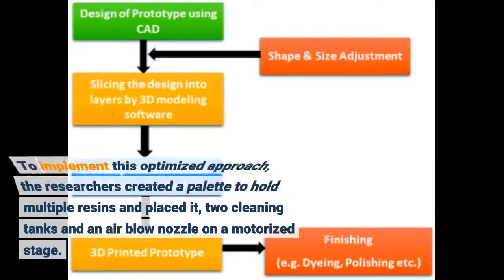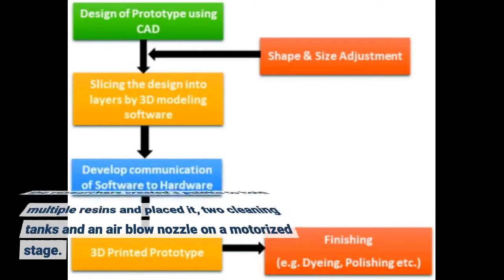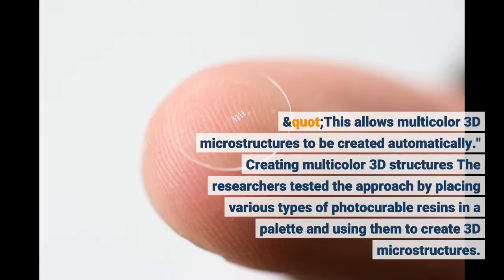To implement this optimized approach, the researchers created a pallet to hold multiple resins and placed it, two cleaning tanks and an air-blow nozzle on a motorized stage. All the processes, including 3D printing, resin replacement, bubble removal and cleaning are sequentially carried out using software we developed, said Maruo. This allows multicolor 3D microstructures to be created automatically.